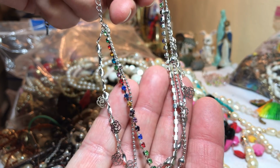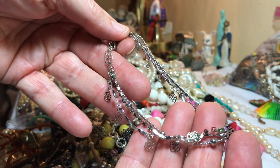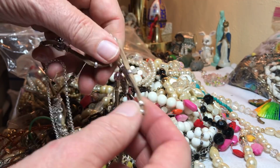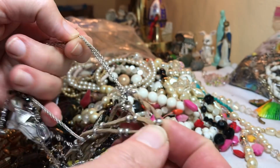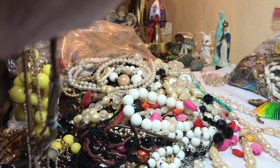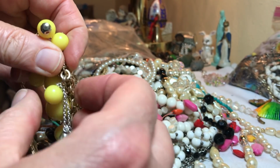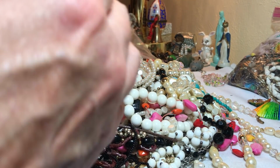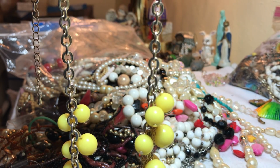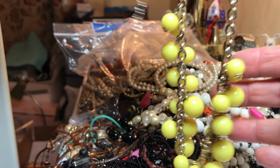I guess this is a bracelet. This feels like aluminum. So light. Delicate. Not bad for, you know, a teenager or something. Or a teenager at heart. Here's a cute yellow. I need to try to sit this way maybe.